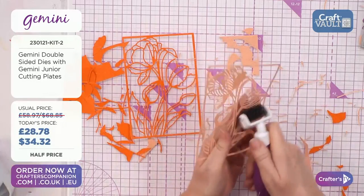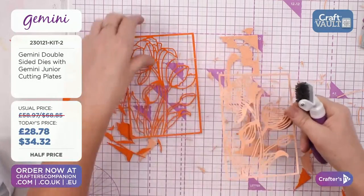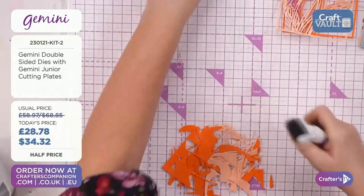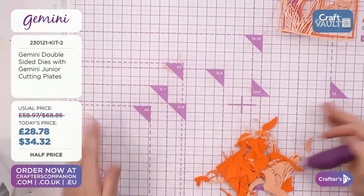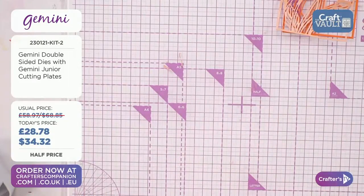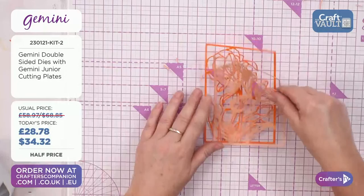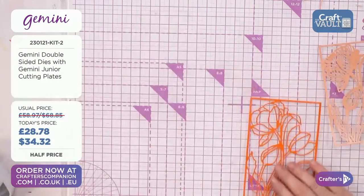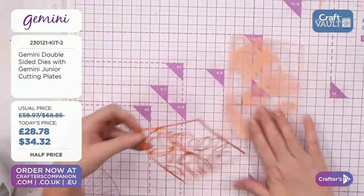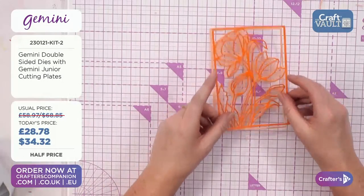Amalia says these double-sided dies are beautiful, she doesn't have these designs but has others, and they make great shaker cards as well. Laura says that the tulip is her favourite. Melanie was asking about the double-sided dies. Do the Gemini plates work in the normal big Gemini? Yes, as Debbie just covered there, they do work in the larger machine for you, those double-sided dies. So it doesn't matter whichever machine you have, you're going to be able to use those plates, which is fantastic. Yeah, absolutely. So what we need to do is layer them up.